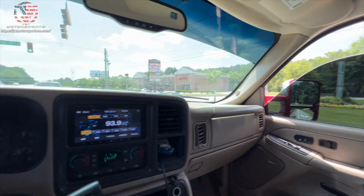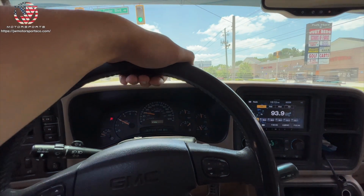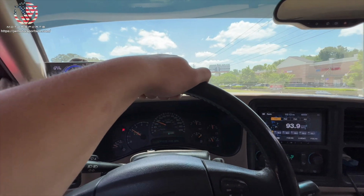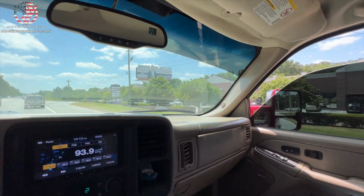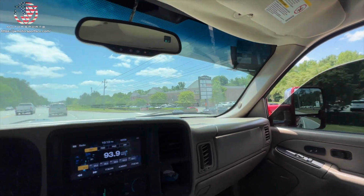I am telling you guys right now, this truck has never ran this good. She sounds so healthy too.